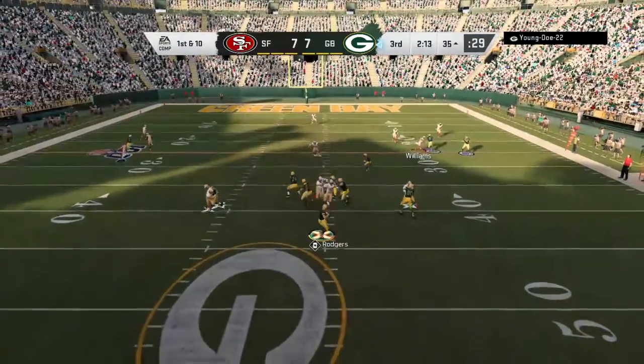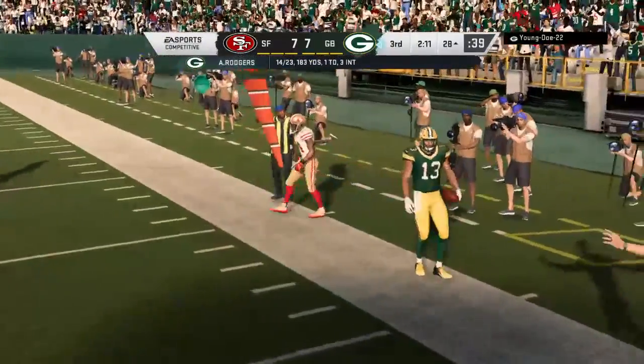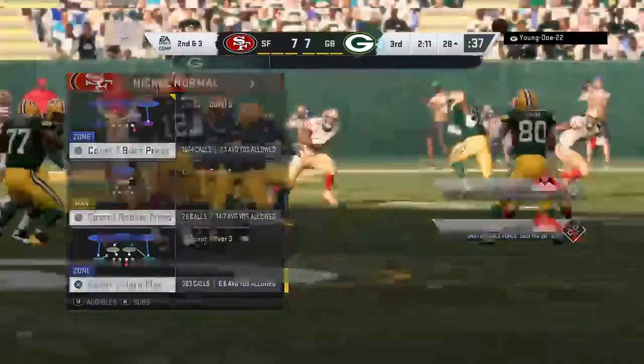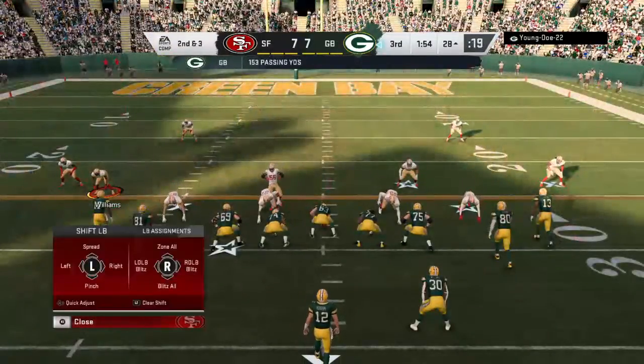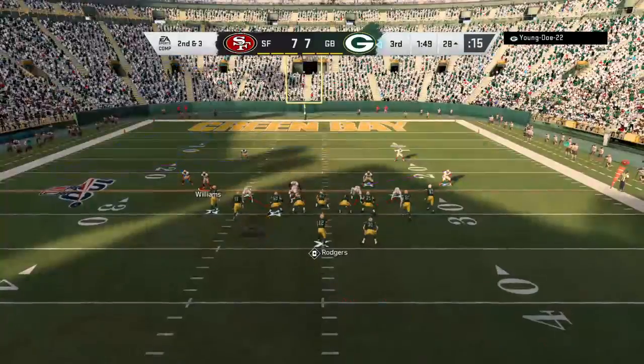Rodgers now on 1st down, and able to find Allen Lazard. And he is out of bounds inside the 30. 7 yards, the pickup on the pitch and catch. Able to get 7 on that 1st down pass play.